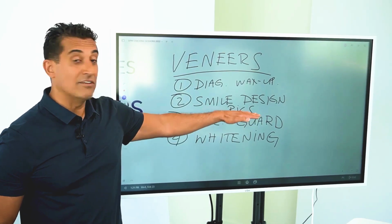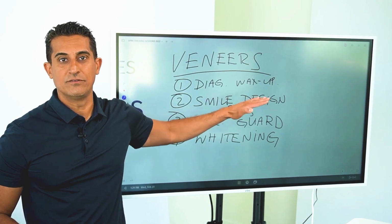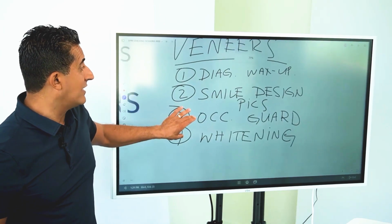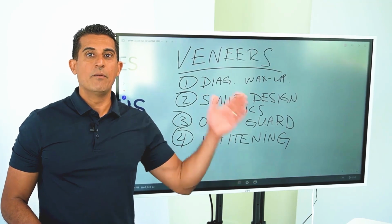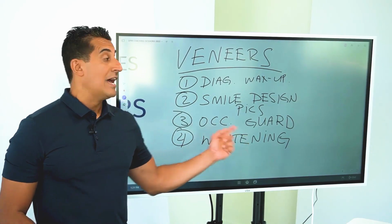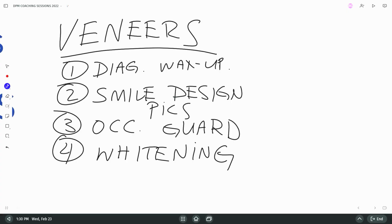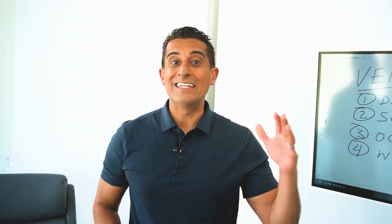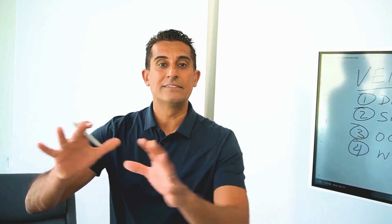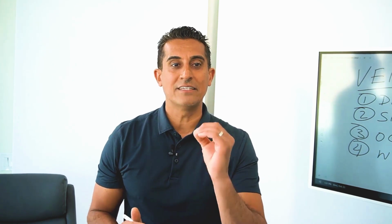Because look, the smile design pics, you should be taking those. The wax up, it's a great preoperative visit with the patient. And the teeth whitening, most of you are already doing that. But most of you went straight to teeth whitening when, hey, there's an occlusal guard there. And I'm suggesting we bundle this into the price of your veneers. The stuff that you're already doing, do you have a price point on that? Do you have a value point on those things? That is the easiest way to bundle things together. And it's the same thing we do when we try to sell anything.